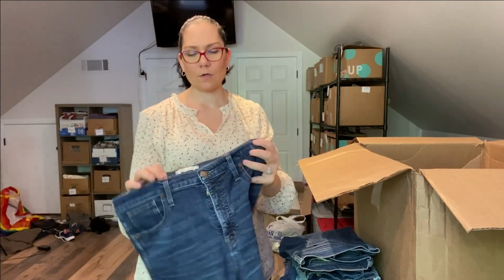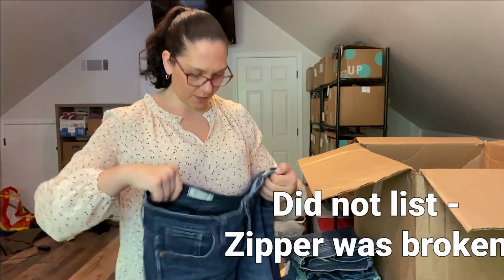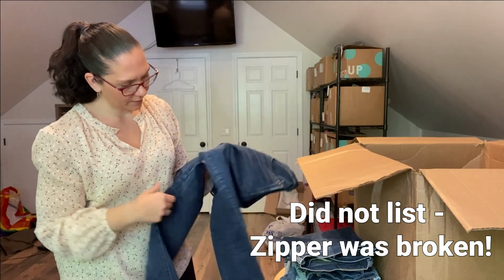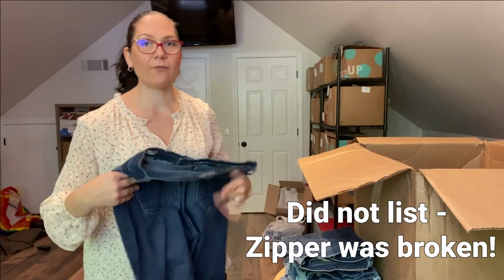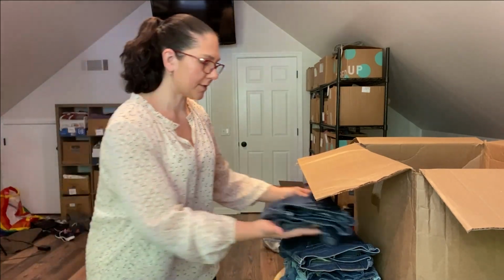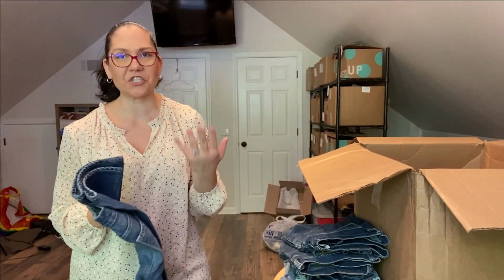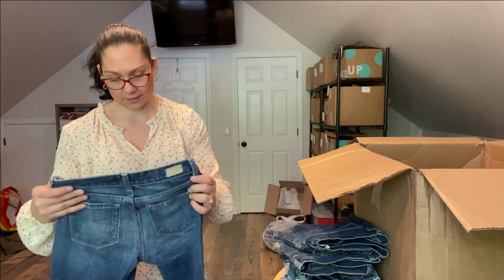These are Madewell. They're bigger size, I think. 10-inch high-rise, size 31. Okay. There's a little bit of color wear in the crotch area, but I don't see any puckering. Of course, you guys, I'm going through this really fast. So when I sit down to inventory and list this stuff, I will double check it over for stains or flaws that I don't notice right away. That happens a lot with these boxes. I get excited about stuff and then I actually sit down to really process it and it's not always as good as it looks.